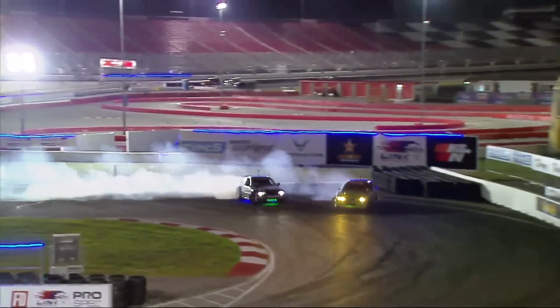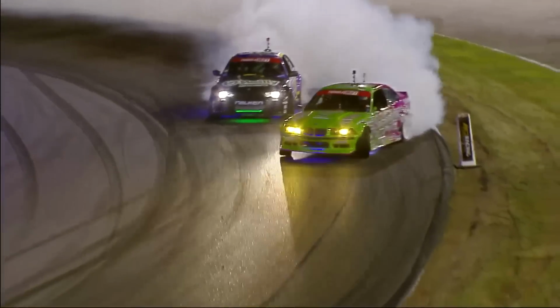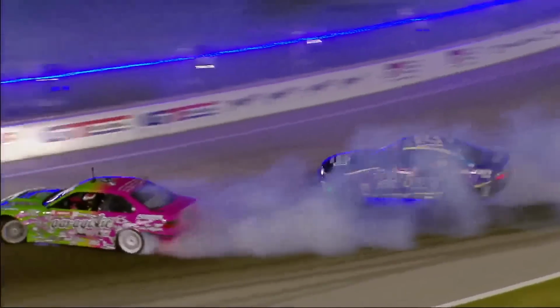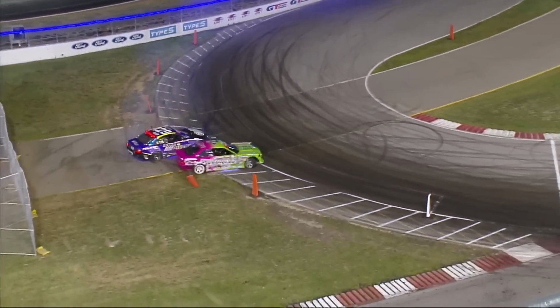of that E36. It looks like Dylan is not as aggressive as well, so it looks like they learned something from that first battle. And remember, Dylan was really aggressive on the outside zone 4. Let's see how he handles this. Looks like he lets him go, and then, oh boy.